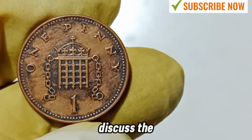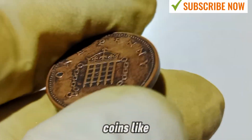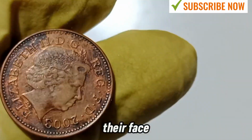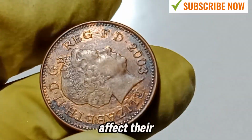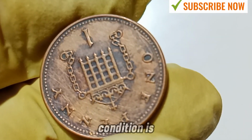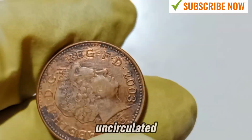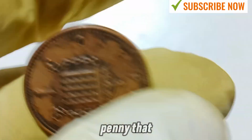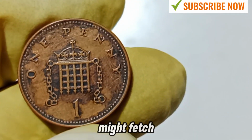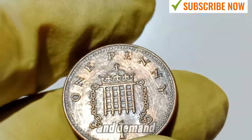Now let's discuss the value of the 2003 one-penny coin. Generally, circulating coins like the 2003 penny are worth their face value, which is 1 penny. However, there are certain factors that can affect their value to collectors. First, condition is crucial. Coins that are well preserved and in mint condition, referred to as uncirculated or brilliant uncirculated, can be more valuable. For instance, a 2003 penny that has been kept in pristine condition might fetch a bit more than face value, often reaching a few pounds depending on the market and demand.